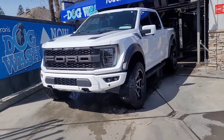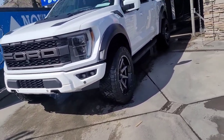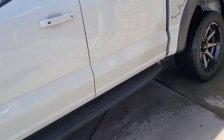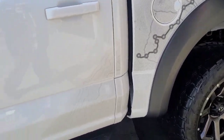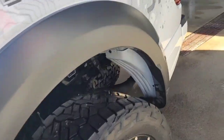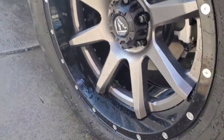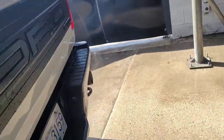All right, you guys, I totally forgot about this. I told you I was going to do the after, so let's take a look at it. This is the after that just went through. Did a good job. I don't see any dirt. I always check for dirt. So far, so good.